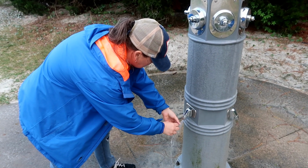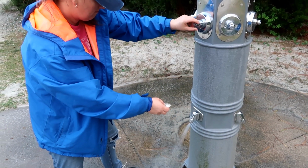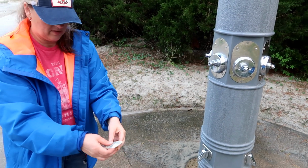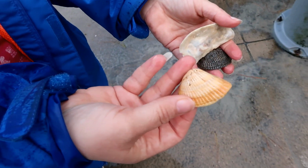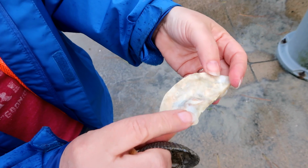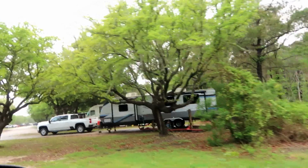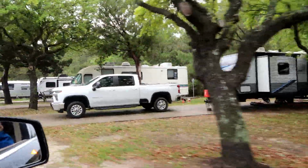So, she is rinsing off the delicate seashells that we have acquired from the beach. Yeah. All right. So the first one you saw was this one. I love the black ones. And then as we were getting ready to leave, an oyster shell. Still got it.